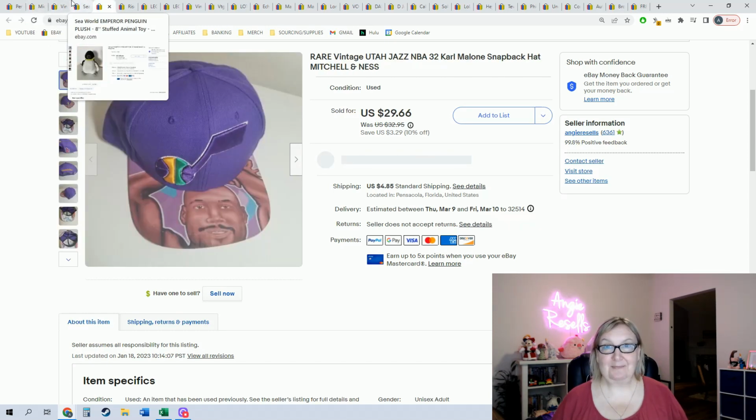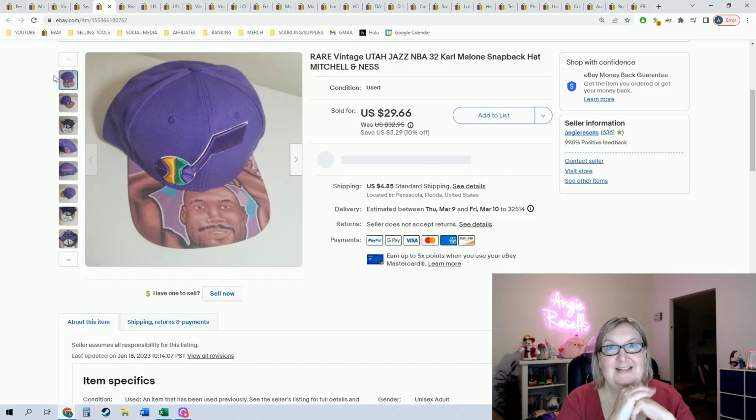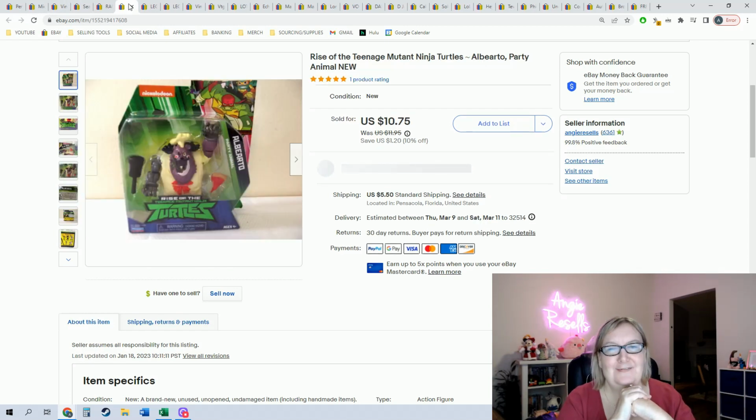I did pick up this hat for 75 cents last summer. I had it listed super high because it was really cool. It's a Utah Jazz hat, but I just couldn't get the right buyer to bite on this, so I lowered it down to $29.66 and did get a buyer, and they paid shipping as well. This is something my mom picked up, I think, for $1 or $2. It was a Teenage Mutant Ninja Turtle toy, sold for $10.75 plus shipping.